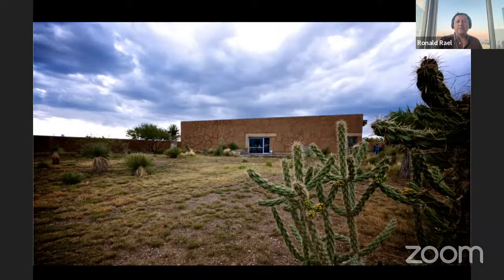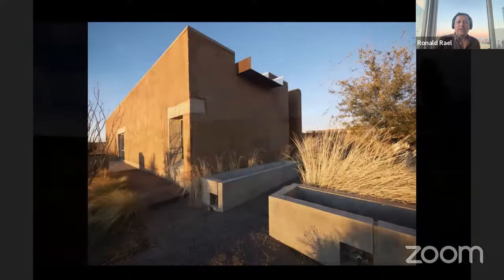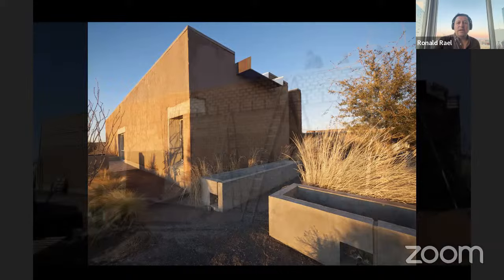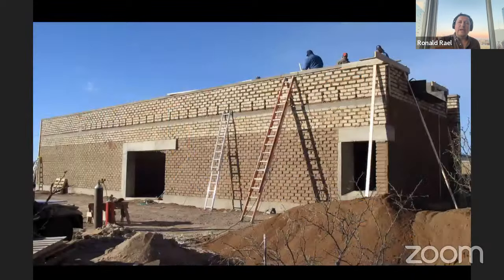This is a house that my studio designed in Marfa, Texas, probably the first earthen adobe house constructed in that town in 100 years. It's a building that is a meditation on the relationship between earth and concrete, a traditional material and a modern material. And we can see how in the building, there is an embedded archaeology that one may discover in the future.